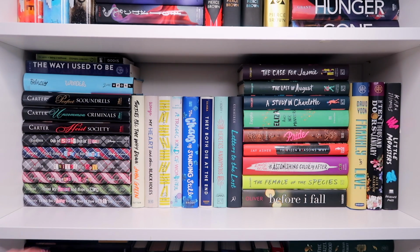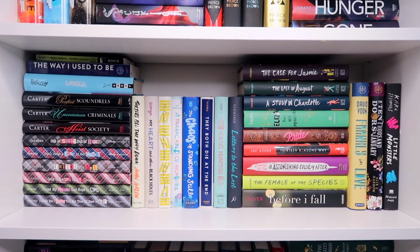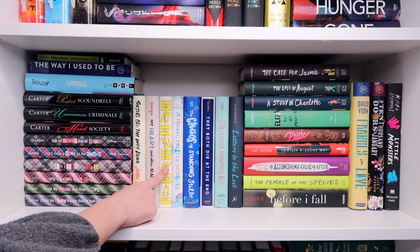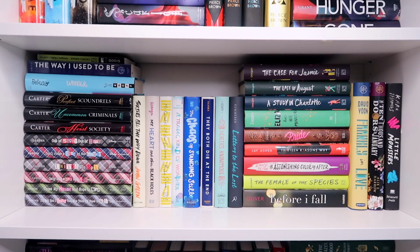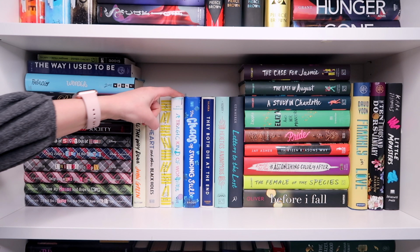And then we have Turtles All the Way Down by John Green, which I haven't read. Let's talk about the ones that I haven't read on the shelf because I feel like there's a few. So Turtles All the Way Down is one of them. Mr. Penumbra's 24-Hour Bookstore by Robin Sloan, I have not read as well. The Chaos of Standing Still, I haven't read as well. Heretics Anonymous and Letters to the Lost are also ones that I haven't read in this little area, but I have read My Heart and Other Black Holes. How sick does My Heart and Other Black Souls sound, though?